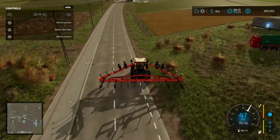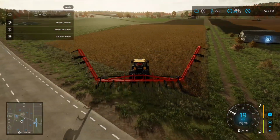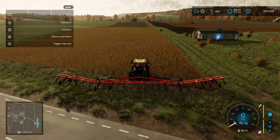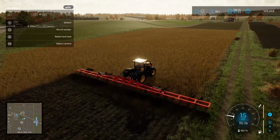Alright, let's get this unfolded. Yeah, this is going to make short work of this field. Have a look at this. This is crazy. Oh, so it's also a plough too. Okay, let's lower plough. Oh man, this thing's an absolute weapon. Have a look at this.